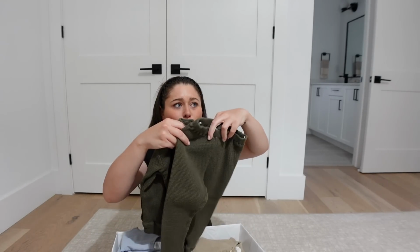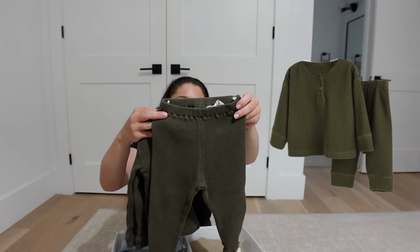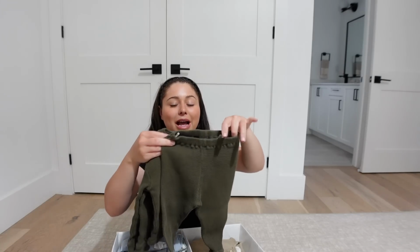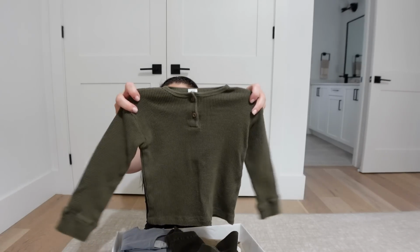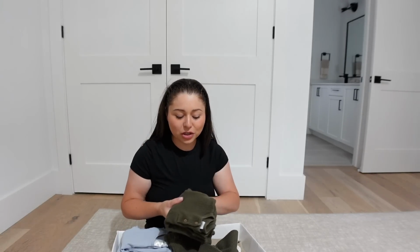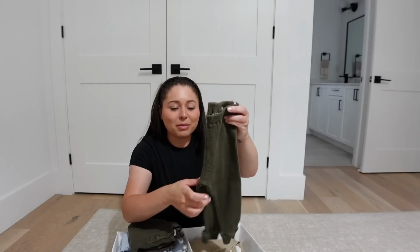I also have these really great waffle sets, which he's been wearing since he was a couple months old. These are so good for the fall because they're breathable but still warm, and the waffle just gives it such a nice casual vibe. I love this deep hunter green. It's still within that earthy family tone, you know, but it's a little bit of color. I love him. I actually love him in a little bit of color.